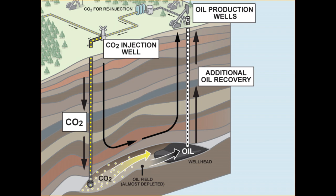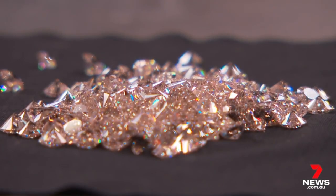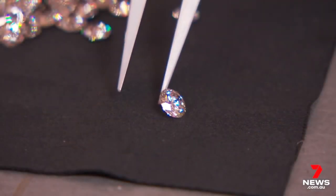After all, if you want to be serious about this, you've got to look at a way of storing about 6 tons of carbon dioxide per person per year. And I think the one thing that we can all agree on is making a handful of diamonds at an energy cost of about $2 million is kind of dumb.